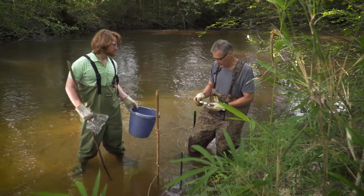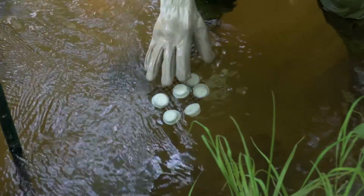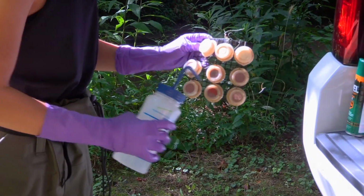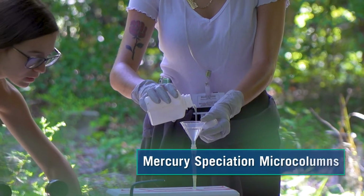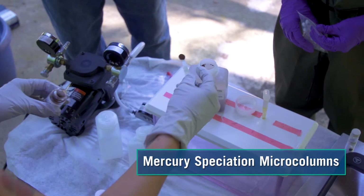The DGSs were deployed into waterways at Oak Ridge National Laboratory and the Savannah River site. After a specified time, the samples were collected and taken back to SRNL for analysis. We're looking at the same chemistry in microcolumns because we want to give ourselves the maximum chance of having success and having diverse solutions that come out of the laboratory.